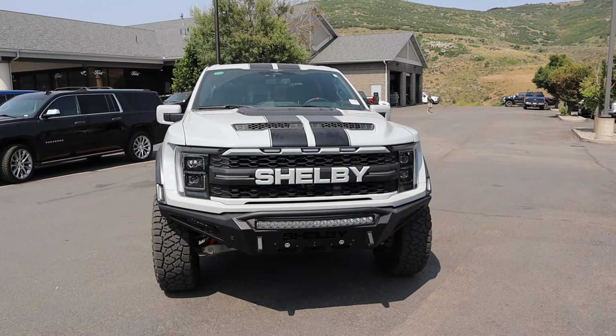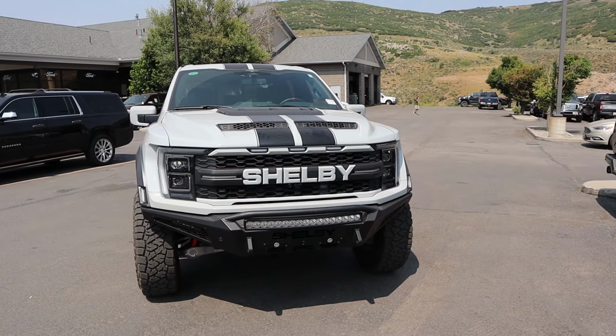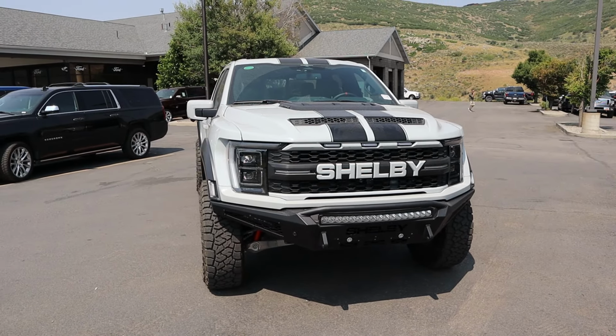Hey everyone, it's Ben Hardy here, and in today's video we'll be reviewing this heavily discounted Shelby Raptor. We're going to see if it is worth going for one of these trucks.